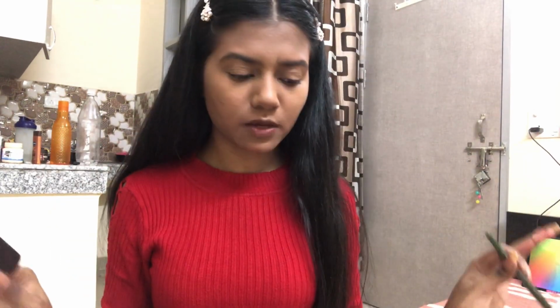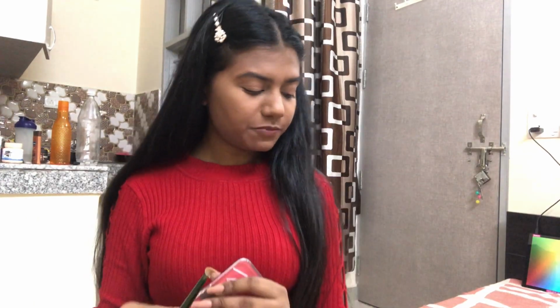The next thing I'm gonna use is this blusher. I bought this from Gafar Market, a random street market. In Gafar Market they have so much makeup stuff, and really nice makeup stuff, but you need to choose wisely because over there you also get fake products or products which will harm your skin. So choose wisely and get nice products. I'm gonna use the pink blusher, and I'm gonna put it right here like this.